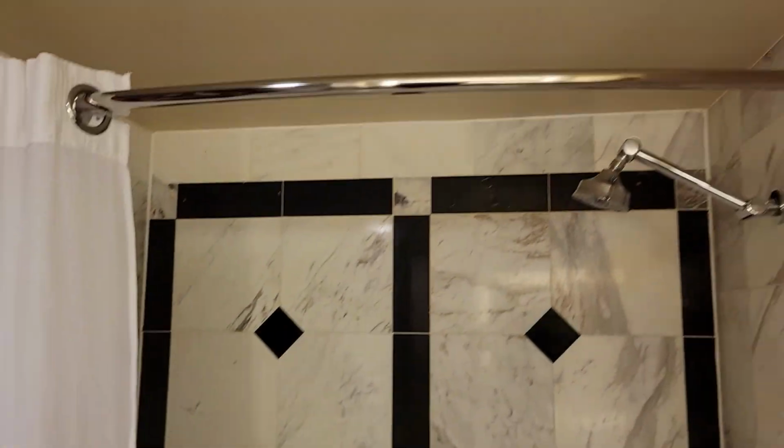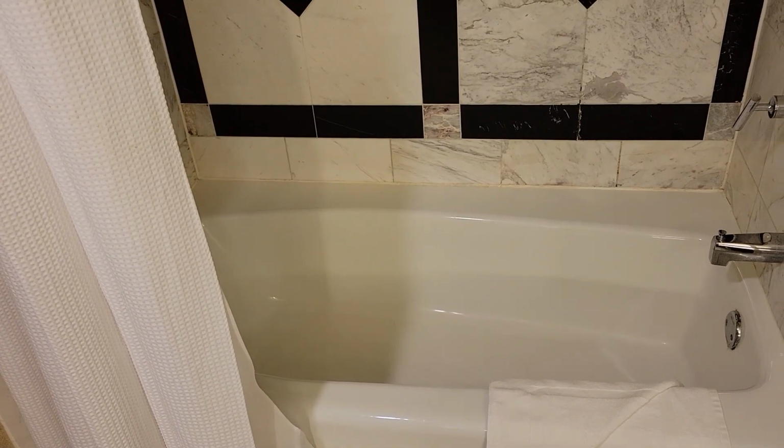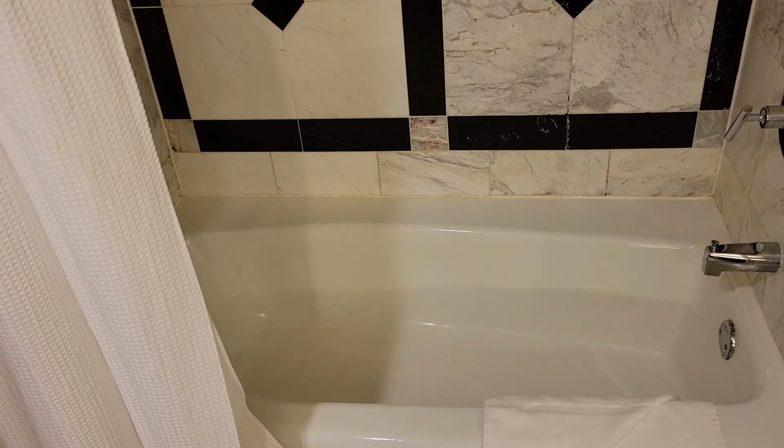Here is our shower/tub. It's a smaller tub, so it's not good for super big baths, but it'll work for you if you need to take a bath.